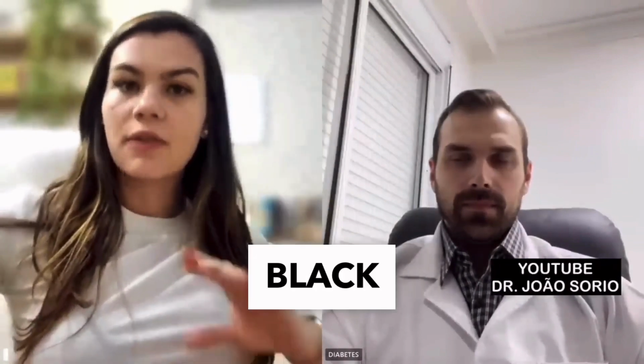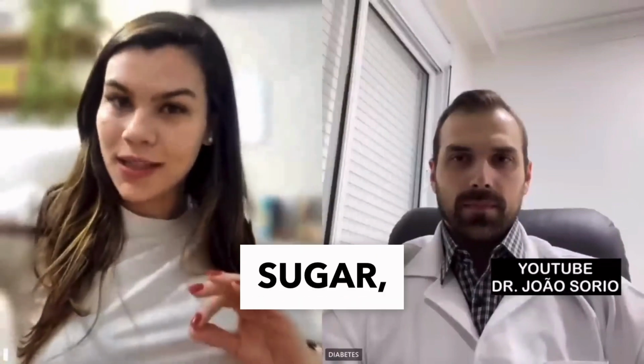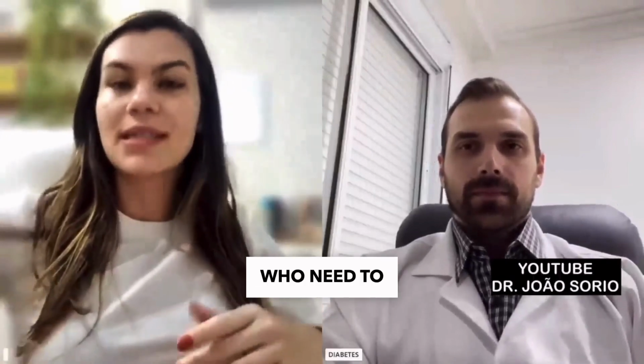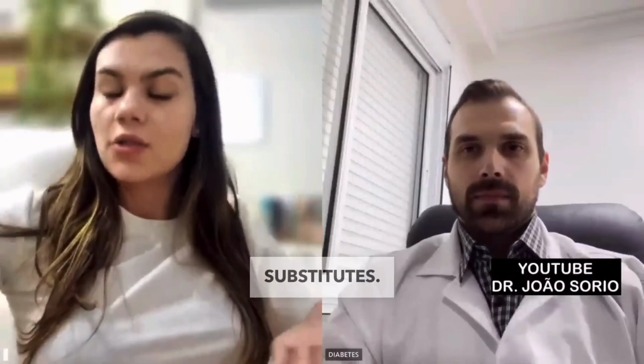Keep in mind that this black coffee shouldn't be sweetened with sugar, regardless of the kind. Sugar is sugar, and it will act the same way in your body. Whether it's white, brown, or demerara, it's still sugar. So for diabetics who need to sweeten their black coffee, stick to using sweeteners, also known as sugar substitutes.